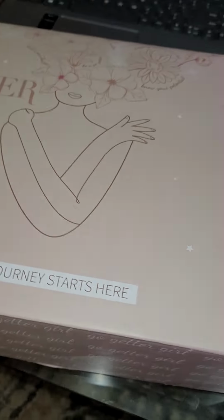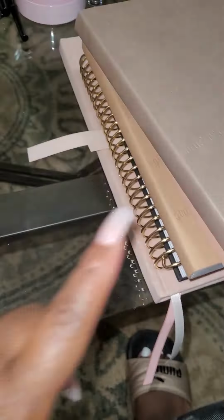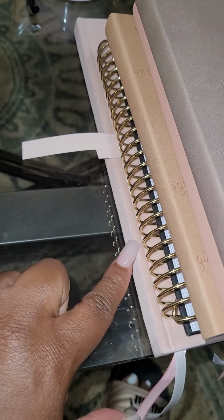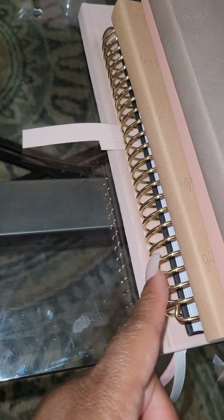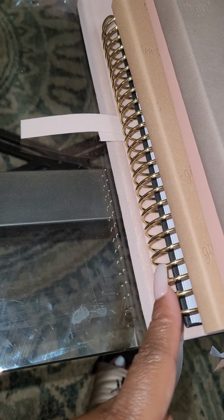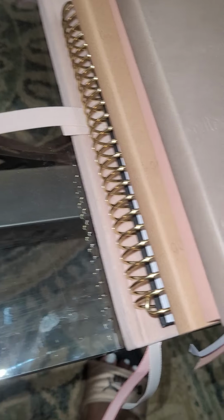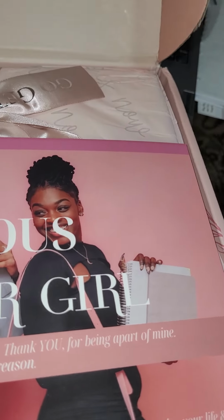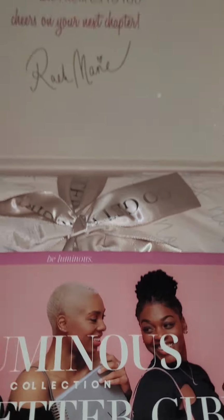So I'll put the other journals here, pen there. So this is the big boy. These came, the 3 notebooks and the blush all came together. This came separately because I think this was being released a little bit later, but I ended up getting it at the same time because it was sent from my house finally to me.